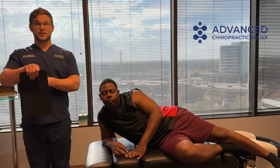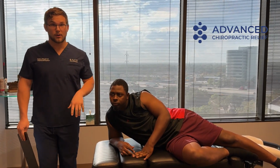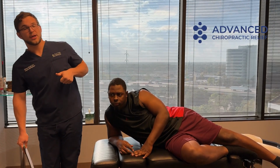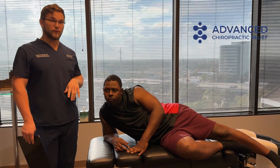The reason we've got him in this position right now is because when he is standing in a neutral position, because of that herniation putting pressure on the nerve root, his body is very antalgic right now, meaning he wants to lean away from the herniation, which takes the pressure off of that nerve root. So being in a position like this is very comfortable for him right now.